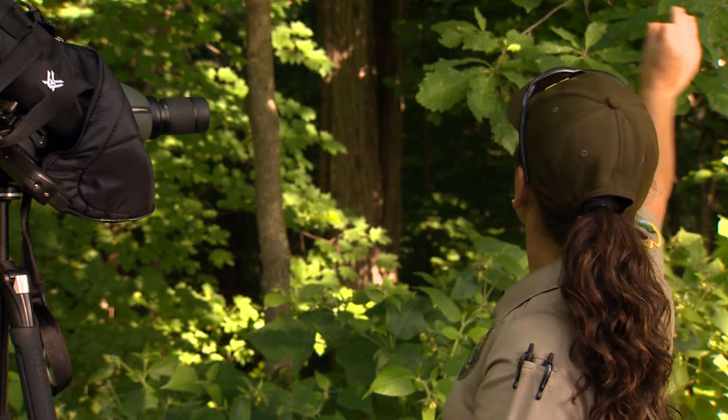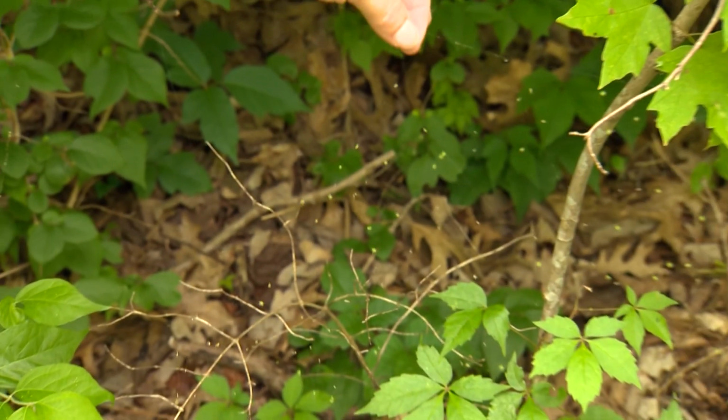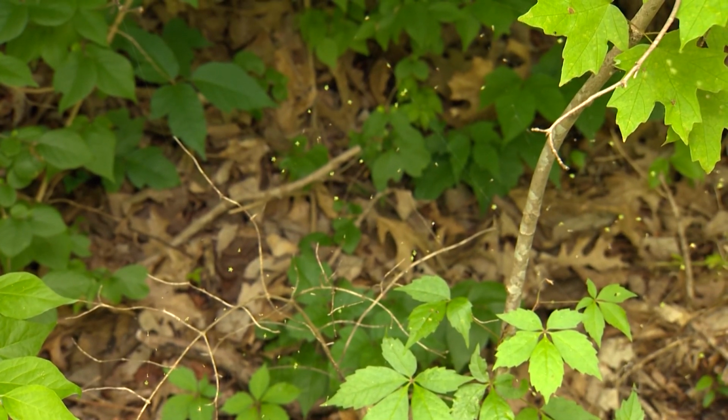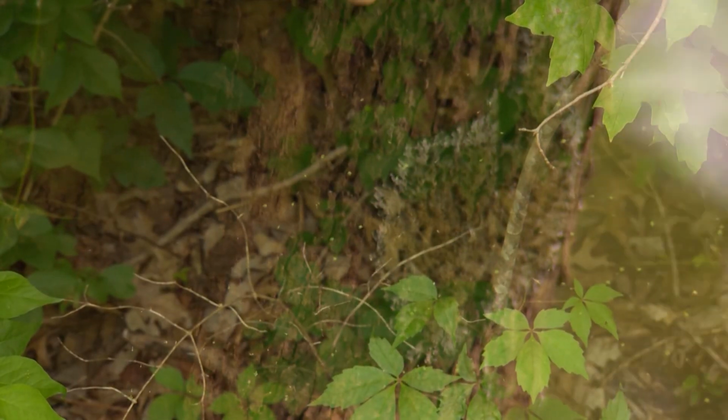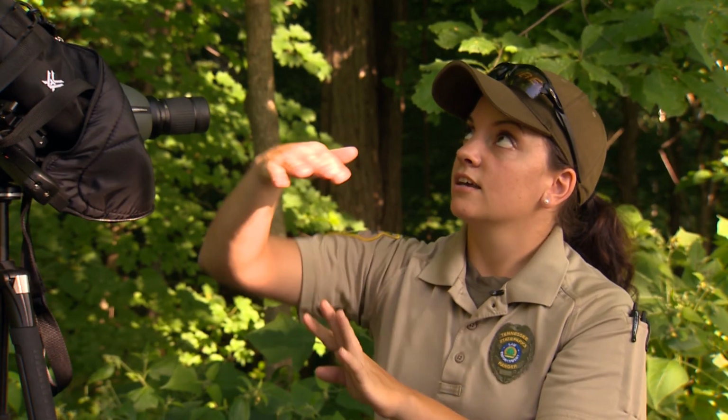So what they do is they'll take the lichen off the side of the trees. I don't know if you're familiar with the lichen, but it's the greenish blue stuff on the bark that you see. They'll take bits of the lichen and weave it with spider web. They'll go rob spider web and weave the lichen with it, and they'll start sticking it to the side of the tree or the branch.